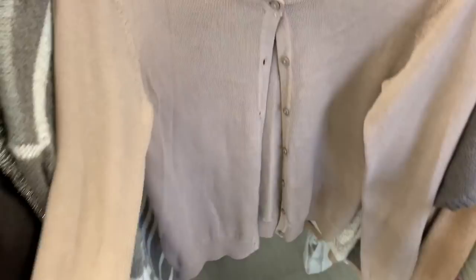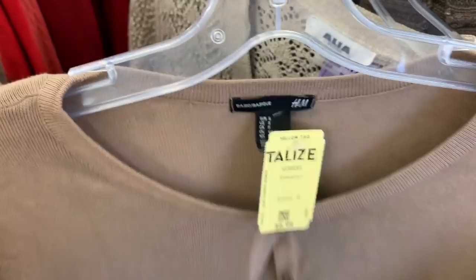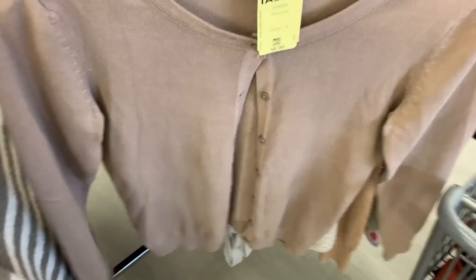This granny sweater, I really actually like it. It's so cute. It's like, I don't know, 2000s? I don't really know. I'm just guessing, but that's actually really cute. This one's really cute. I like the color too. It is $6.99, but it is H&M, and I usually don't like to buy H&M or Forever 21, but it is kind of brand new, so I'm gonna try it, add it to my pile.